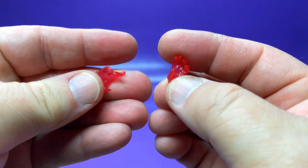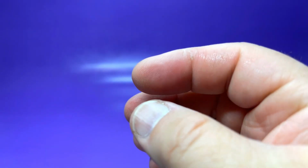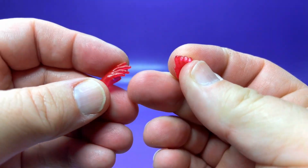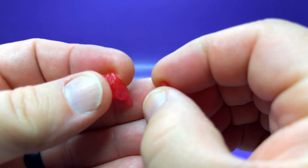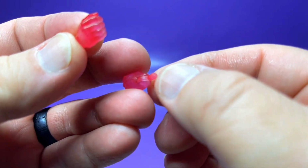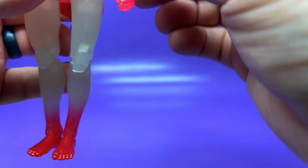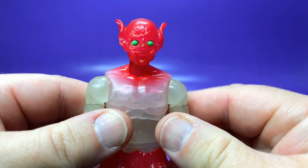He comes with tons and tons of hands, which is really cool. For hand options, we have two gesturing hands, maybe casting a spell or grasping at you. He comes with two relaxed palms, which is really nice. I dig that as well. It's always good for neutral positions. He also comes with two gripping hands, and all of these hands have horizontal hinges on them, by the way. I forgot to mention that on the other hands. And out of the package, he comes with two closed fists, which is really cool.